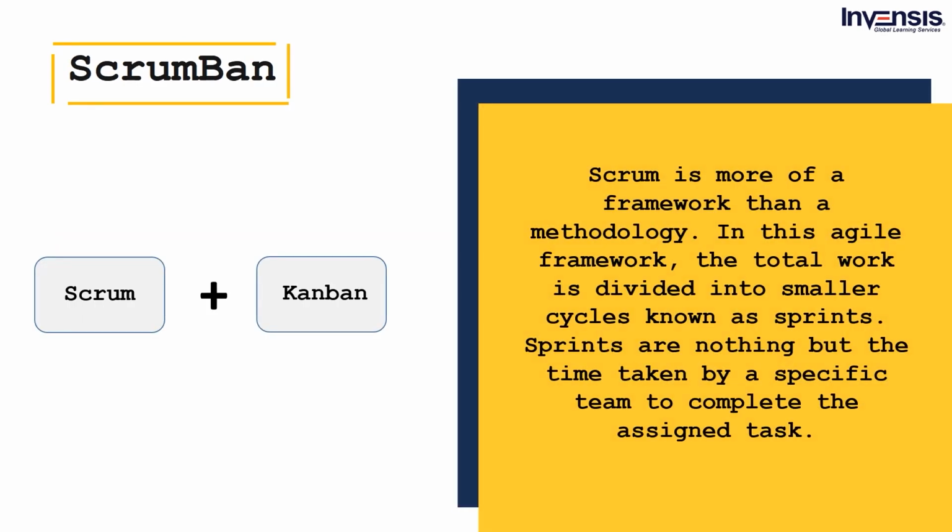Scrumban is a hybrid Agile project management approach that follows a bit of both Scrum and Kanban's principles. The Scrumban uses the pull method from the Kanban methodology for getting the task from the backlog based on the capacity.